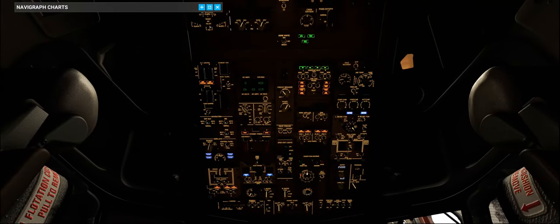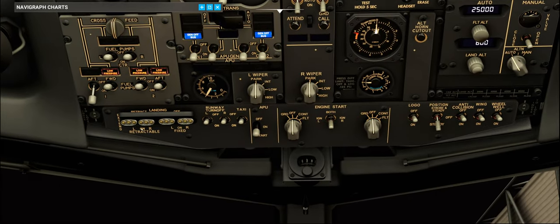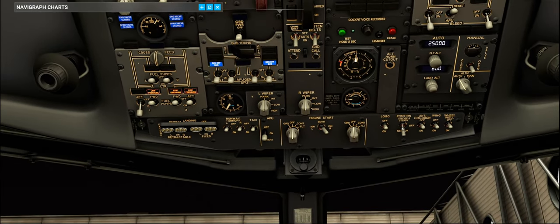So what we can do now, as we have the airplane prepared, we will now discuss the overhead panel lighting system. Okay, so first of all, these switches should be off on the ground while the airplane is parking. Okay, and regarding the logo lights, we always use logo lights from the ground up to flight level 100, then we turn it off, and while we are descending at flight level 100, we put the logo light on.